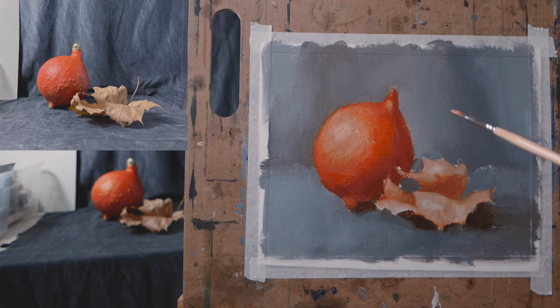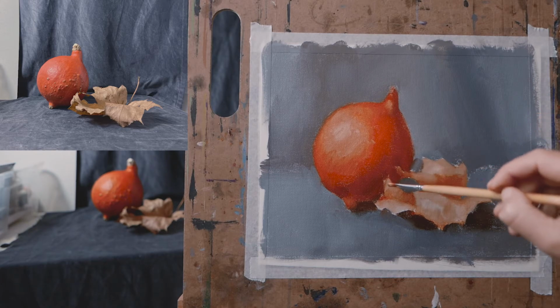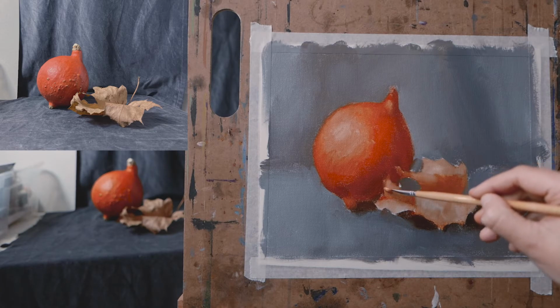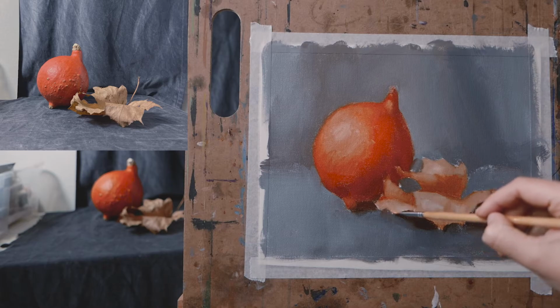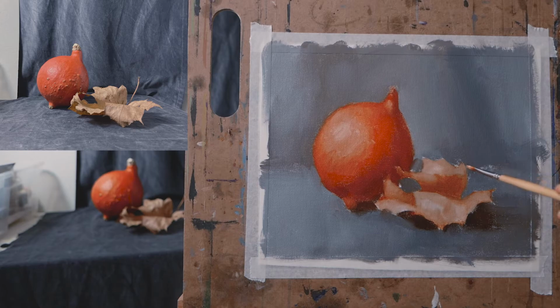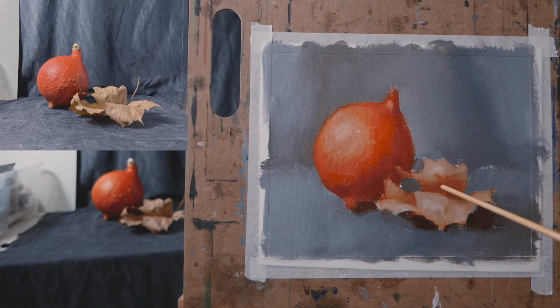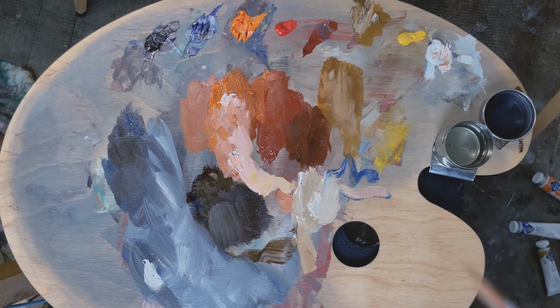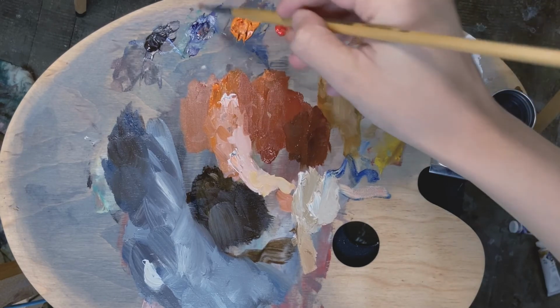So I'm tweaking the colors as I go. It's this stage of painting where I've already established my color relationship, so I know that everything is sitting in the right place. So I'm just making small adjustments to the colors that I already have. To further develop the form, I'll be adding some reflected light within the shadow area. I'll be mixing a cooler version of the colors that I used to paint light.